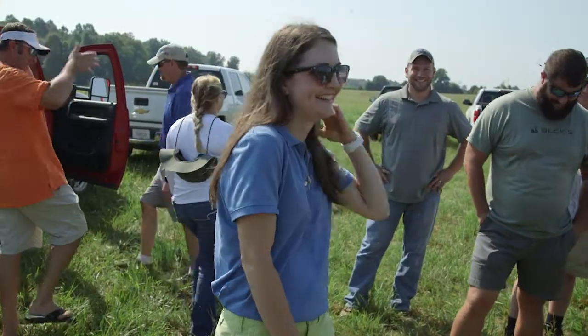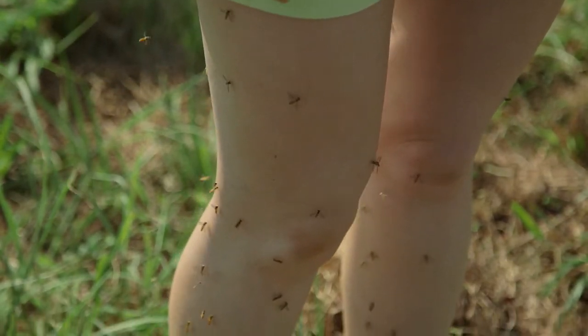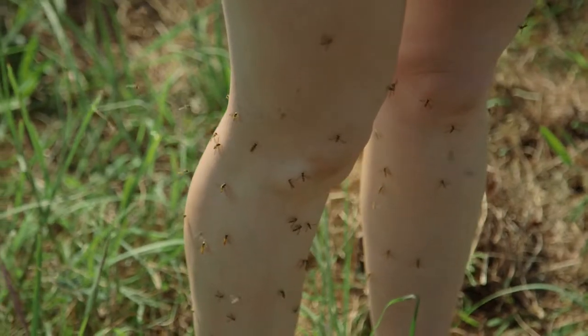These tassel flies won't bite you. They're after your sweat, but they're aggravating as they can be.